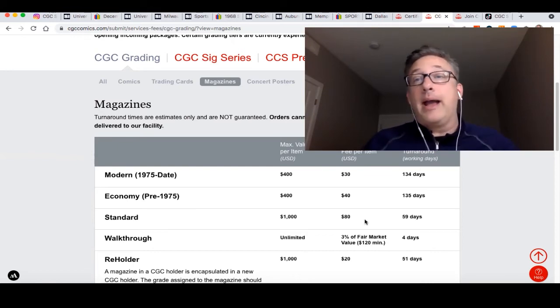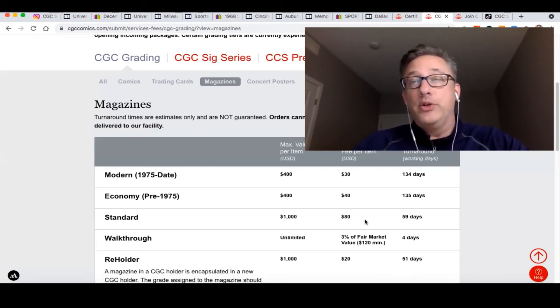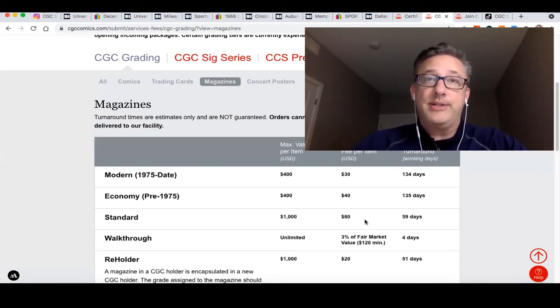So, I guess on the bright side, this means that this is a very fast growing hobby with a ton of people coming on board and into the hobby. That's the good news. The bad news is CGC can't keep up with demand.